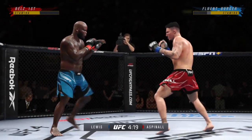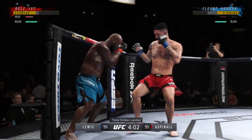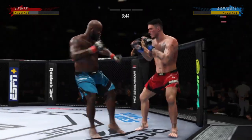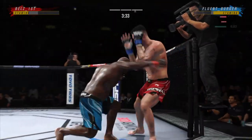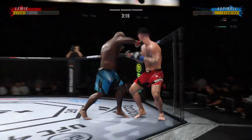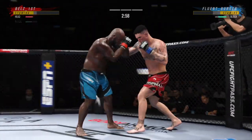Nice punch by Lewis. Good right here. Oh. He's in trouble. He's hurt bad. Oh, he might be out. Go. Oh! Both landed. Just over 3 minutes to go in round three. Good punch lands.